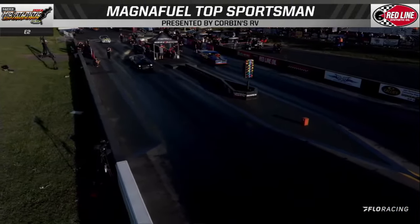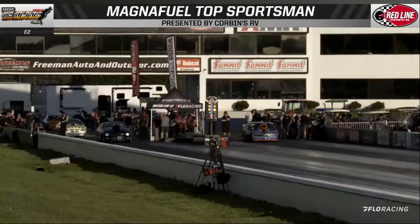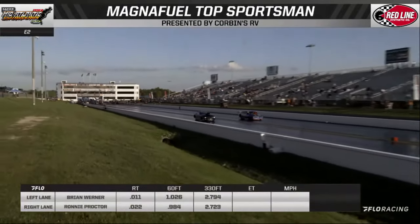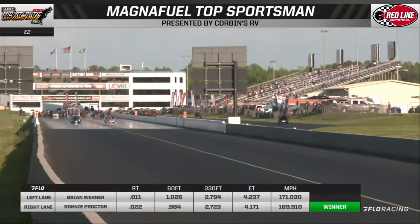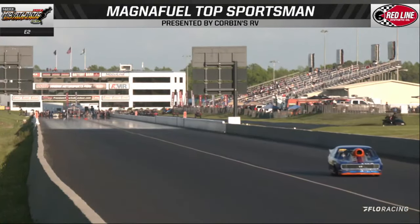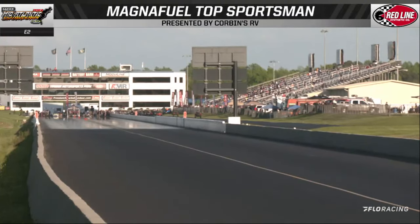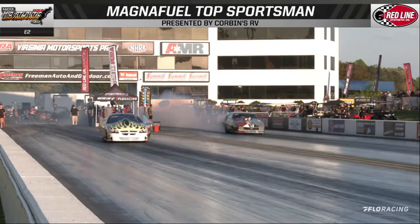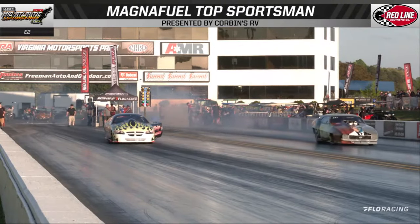Brian Warner, after that big long burnout, backs up, ready to turn it loose against Ronnie Proctor. Proctor could be in trouble. The Mustang is behind at the starting line by 5 thou. Ronnie Proctor going to be victorious. 23 total, as Brian Warner is 17 thou above the dial. 423.7 at 171. Was holding 11 thou at the starting line. That was a good drag race, but Ronnie Proctor ends up on the winning side of it.